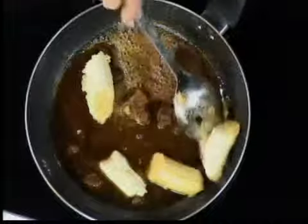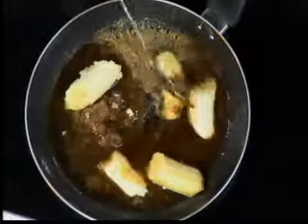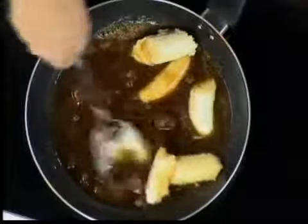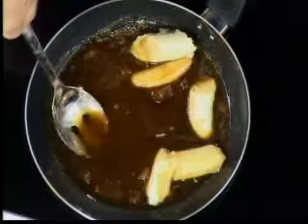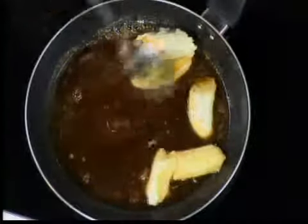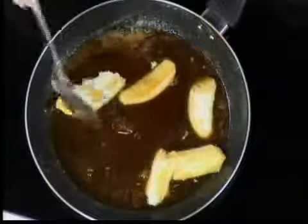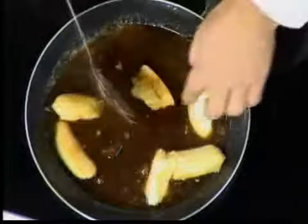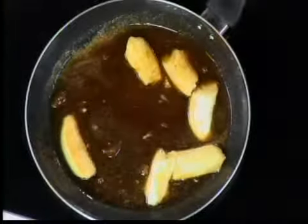Okay, so what we do is we start them off on their bellies. And the reason why you do that is once the sugar gets caramelized, which is very close now, and I've got the heat up just about all the way, and I'm going to keep it that way. Since I'm probably going to be feeding a few people, I'm going to put another banana in there.